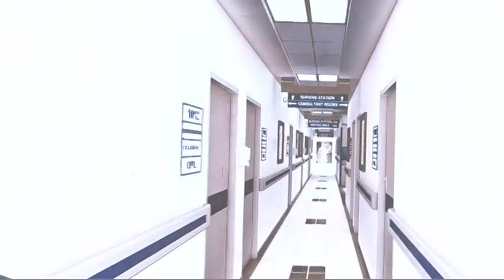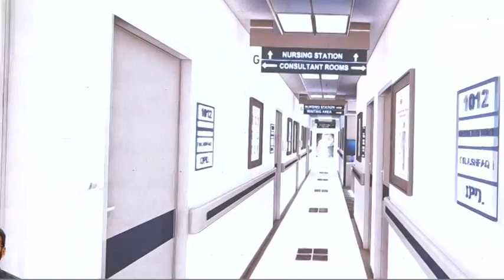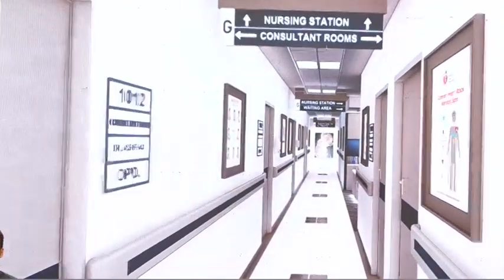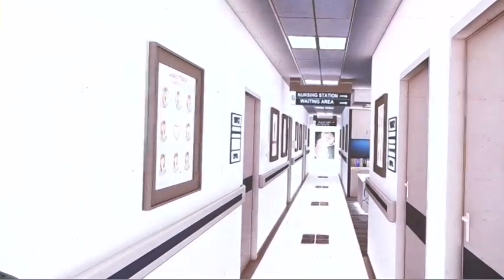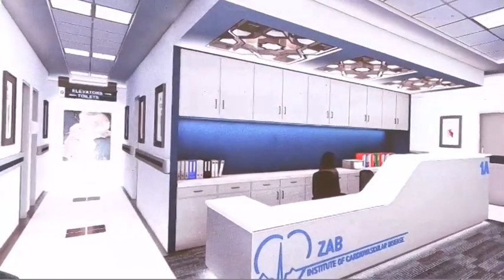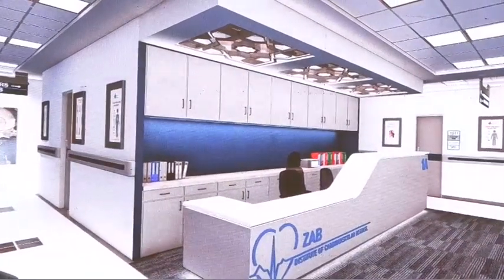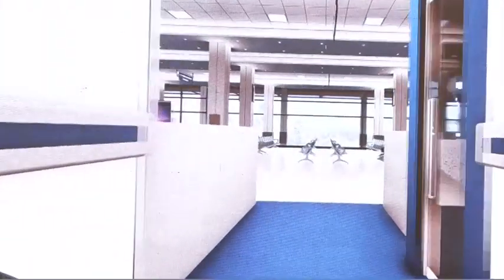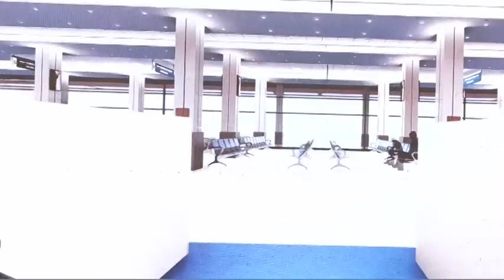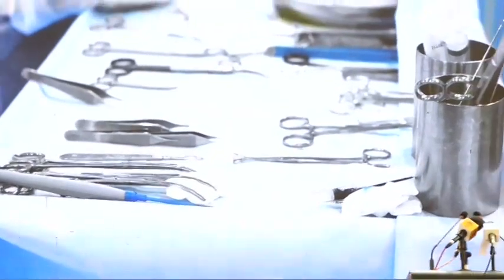A wide range of specialties, including cardiology, pediatric cardiology, cardiac surgery, electrophysiology, heart failure, and transplant, among others, are available. Patients can be assured of comprehensive care in a convenient location, eliminating the need for multiple hospital visits. Some waiting areas are adjacent to consultant rooms where the preliminary assessments are done. The consultant rooms are designed to provide confidence and privacy to the patients, while the modern furnishing ensures that all the tools and equipment are available.